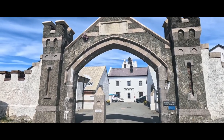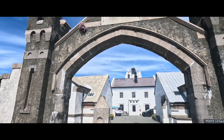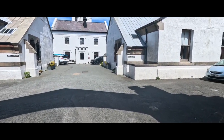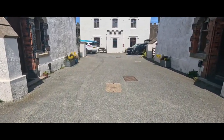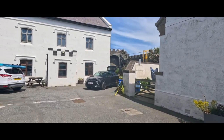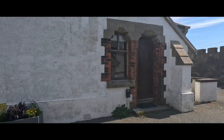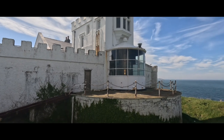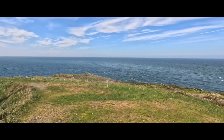Well, this is the entrance, Linus Point, built by the Mersey Docks and Harbour Board in 1835, unbelievable. 2 rental cottages. That's amazing. You can actually come and see the actual light in the building itself. Unbelievable. Automated apparently now.